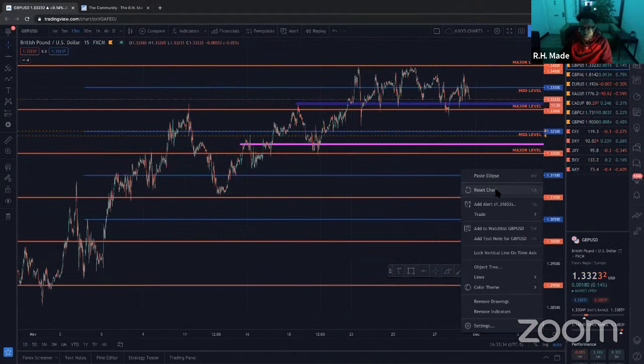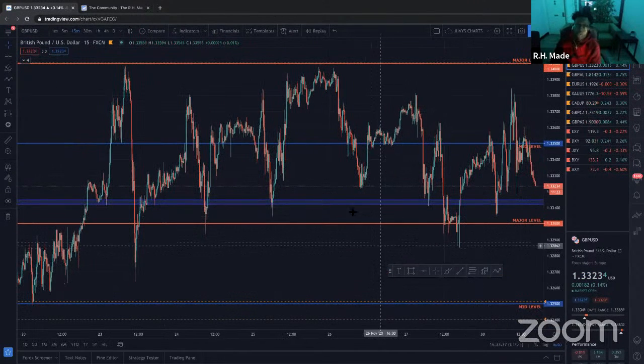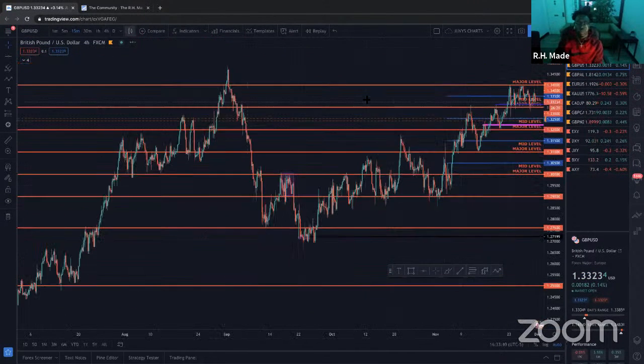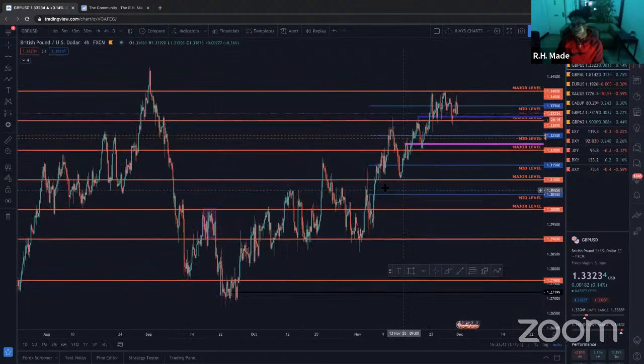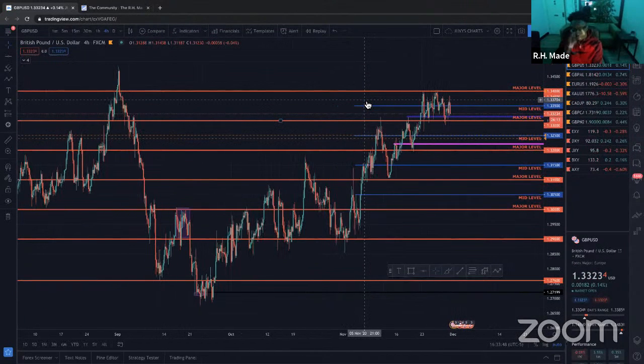I always say all GBP pairs are very similar, but GU is doing a whole lot of nothing, bro. Like, it's terrible. It just consolidated, as you can see. But what I did notice this morning is why I say always hop on a higher time frame when you guys are trading, right?